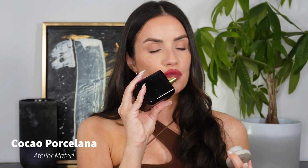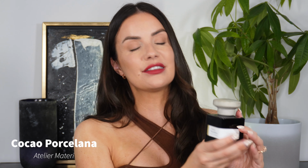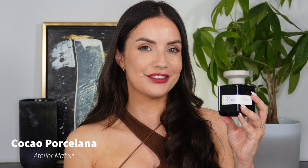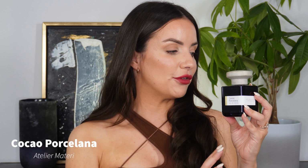I get a little bit of rum. I do get the tonka bean. The sandalwood's there. It's not super creamy. I would say it's quite dry. But overall, this composition is quite a classy chocolate fragrance. Very different from the other fragrances.